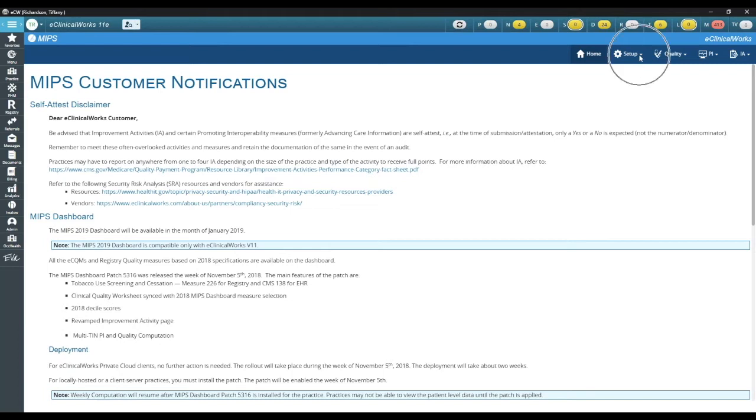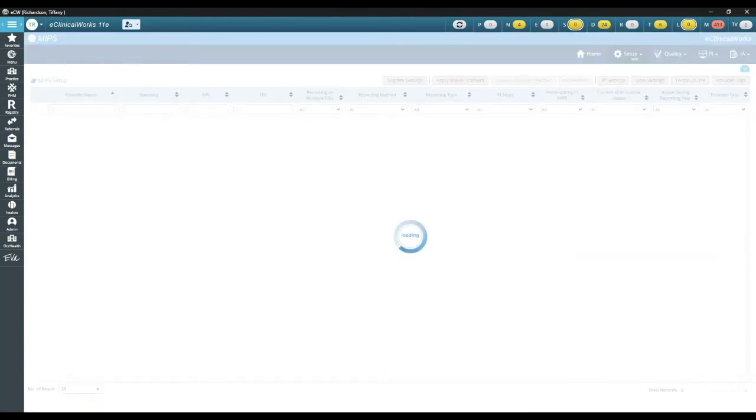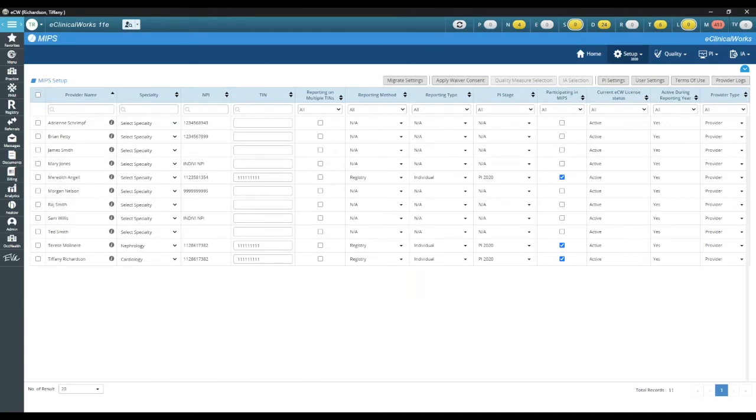We're going to go over to the setup option, and we're going to select the year that we want to set up. So I've already set up 2020, but just to show you, so the data is extracted. As I said, it's only extracted over the weekend. So if I had not already set this up, you would not see any data here at this time. If you've already set up the years prior, you're just going to apply the waiver consent to set up the current year, and then it should populate all your providers.